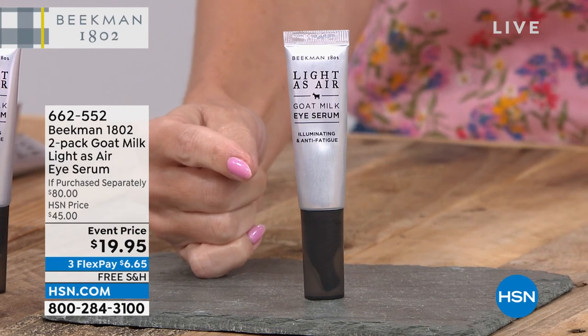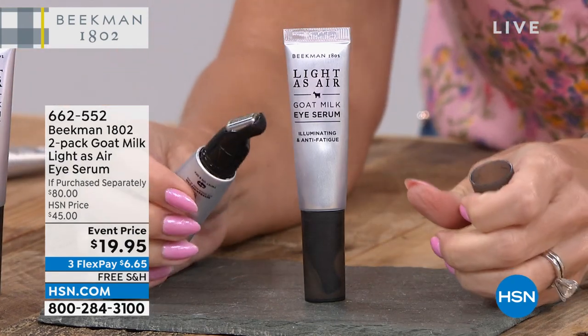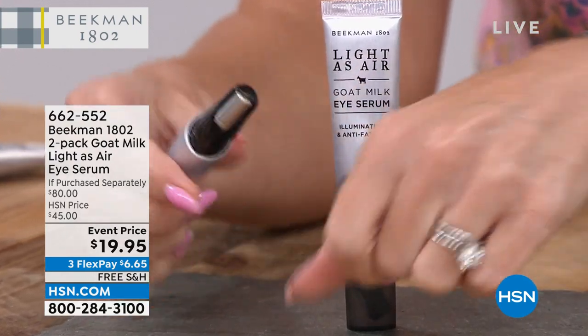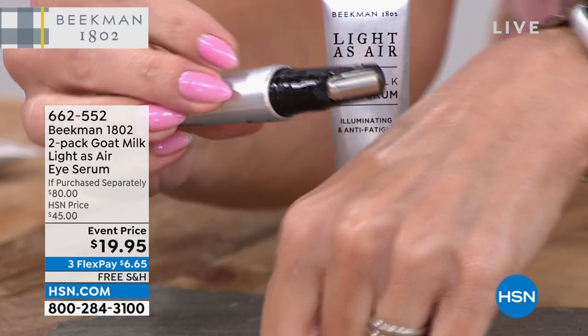Now, it's normally $40 for a full-size tube. And I'm gonna actually just show you on this one. It's actually your beauty tool as well. So the product comes out right there by this little kind of cylinder and it rotates. And so when you're distributing the product, it glides on really beautifully. And if you put this in the fridge, you get that great cooling effect.